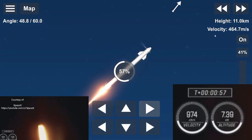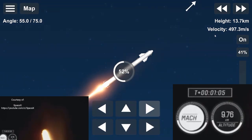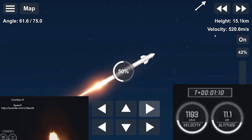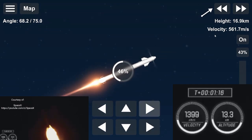Traveling at 262 meters per second. Falcon 9 is supersonic. There's that call out. The Falcon 9 is supersonic, and we will be passing through Max Q here shortly, the largest structural load during ascent. Max Q. There's that call out. That Falcon has passed through Max Q.